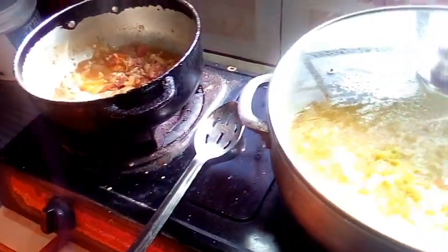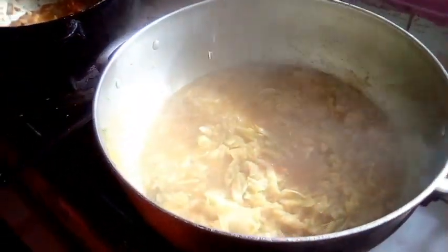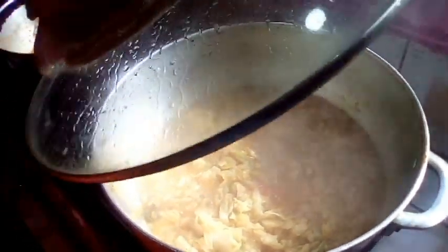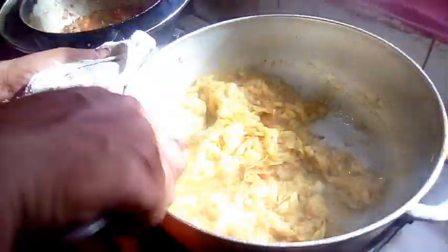Let me do the cabbage. Just move the pots from there. Right, so just check for the cabbage how it comes out. Now you see when you soak your aloo and your cabbage in water, or just create your own water, you don't need to add water.